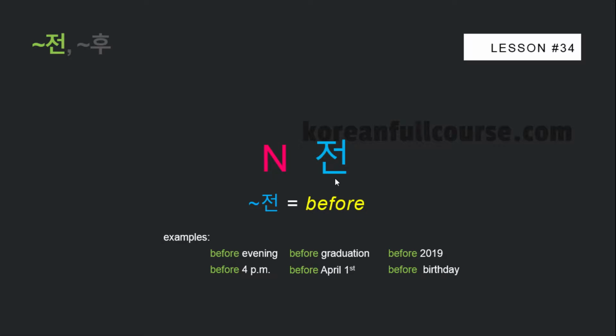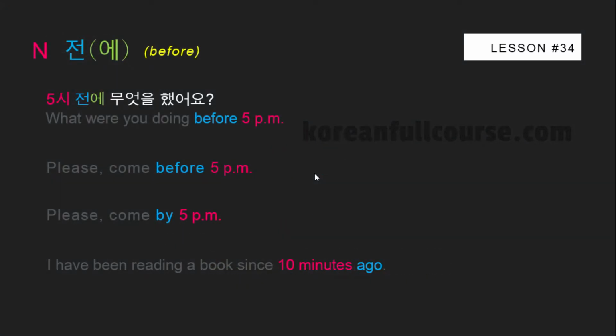전 is placed after a noun and it is not attached to the noun. There must be a space before the preposition 전. When 전 is in the middle of a sentence, in most cases it is used in combination with other prepositions such as 에, 까지, and 부터.